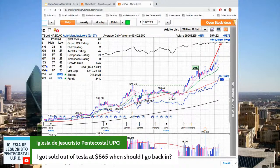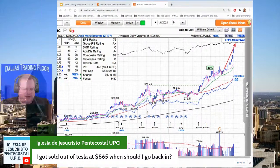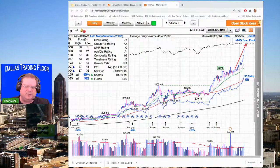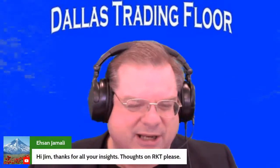So should you get back in? I think you should, but let's wait for it to pull back. I think it may be a pullback to see if there's support at the 800 level before you get in. It's probably too soon to get back in. Let it pull back. What's going to happen with Tesla is it's going to move higher, and eventually it'll pull back and settle. But definitely keep your powder dry. There'll be another opportunity for Tesla, I think, coming up really quickly. So, yeah, want to definitely look at it like that.